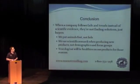So in conclusion, when a company follows fads and trends instead of scientific evidence, they're not finding solutions, they're just finding buyers. And when those buyers have problems with that product, they come out with a new one, with a new ingredient, with a new fad. We put animals first, not fads. We use scientific research when producing new products and not demographic-based focus groups. Your dog or cat will be healthier on products for those reasons. Thank you for your time.